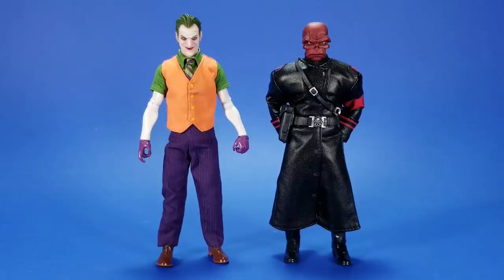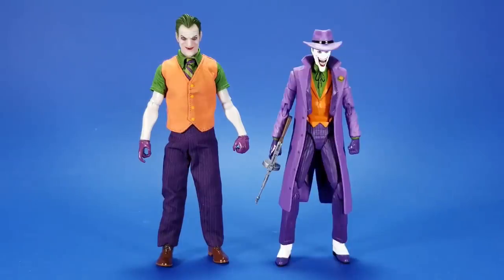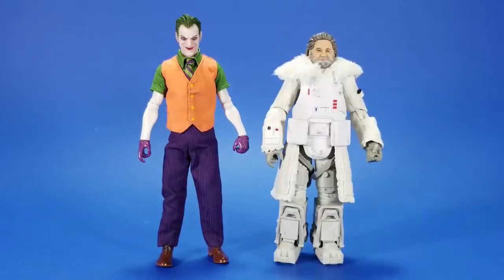But if you're looking for a big crossover event of villains, here he is with the Mezco 112th Collective Red Skull. Here he is with one of the many Mattel DC Universe Classic Jokers. And here he is with the DC Collectibles Icons Joker. And then for giggles, here he is with the NECA Dark Knight Joker. Finally, here he is with Gus.